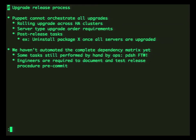But what that means is that if we have an upgrade that involves that, we cannot automate its test. And so we're working on that. We haven't yet fully built the ability to specify all the different points in the dependency graph where we should do this after those things happen, and so on. And so we're still trying to figure out how to make that work.